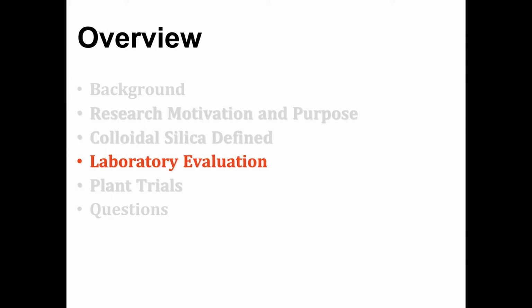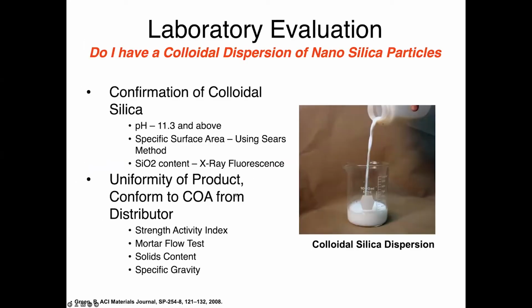So what I wanted to do was use my time to talk about some of the ways that you can either do it in your own laboratory, or if you don't have a laboratory, you can hire a third party, and there's a whole bunch of them on the internet that you can reach out to. A lot of the classic ones can do these tests. They're very easy tests. But the first thing that you can look at when playing with colloidal silica and identifying, is this really a colloidal silica, is doing a quick pH test.